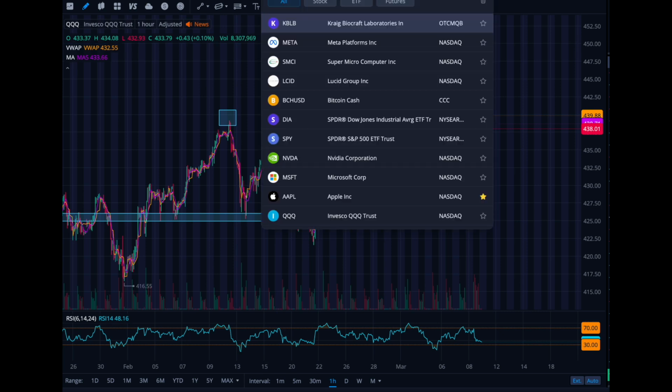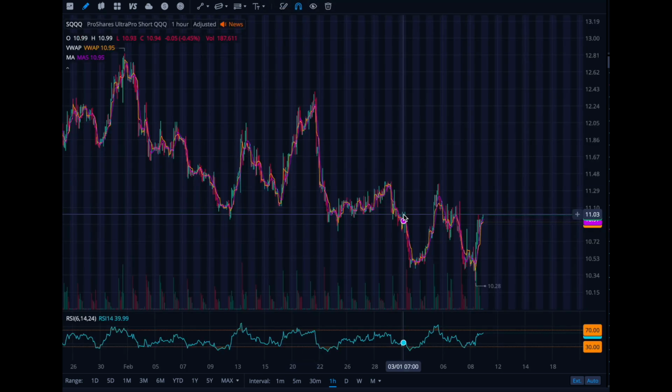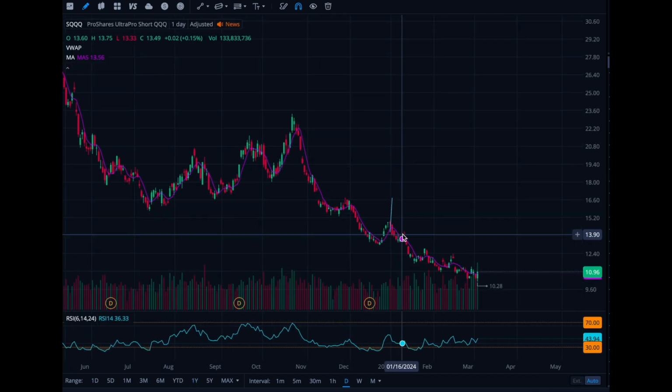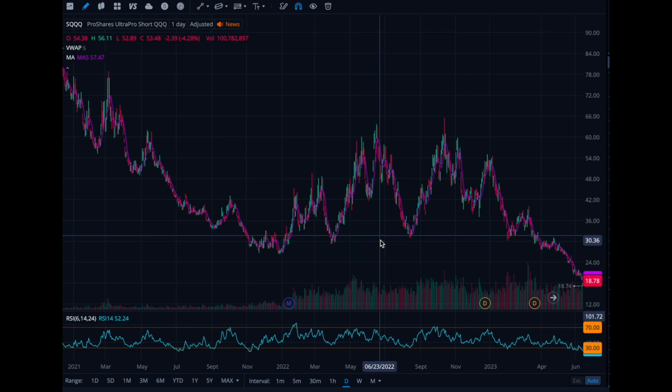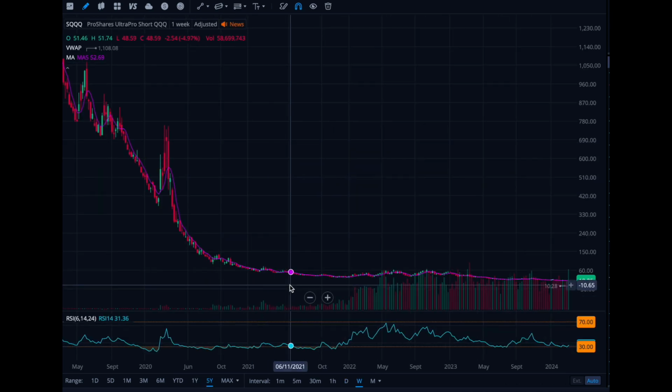The last thing I want to show you is just SQQQ. This is shorting the market. I don't blame anybody if they want to take a position in the short market. I mean, you had $10 almost. But just remember that your SQQQ position does decay over time. So this is definitely something that you can consider, but you really got to time the market correctly because you're going to get decay issues.